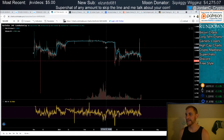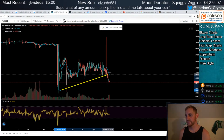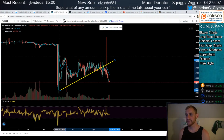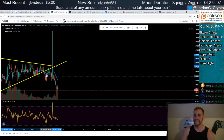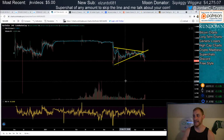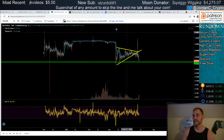But VAI, short term, it looks like it broke from a symmetrical triangle pattern. Had a big fake out to the upside and then came back, tested as resistance, big fake out, and now it's continuing back down to the downside. So you probably get some support for VAI down here if you're looking at the short-term analysis.